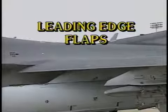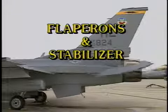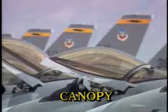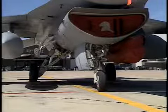These surfaces and doors are leading edge flaps, flaperons, stabilizer, speed brakes, rudder, air refueling door, and the canopy. Under the F-16, danger exists from the JFS intake and exhaust doors, the gun gas purge door, the landing gear, and the landing gear doors.